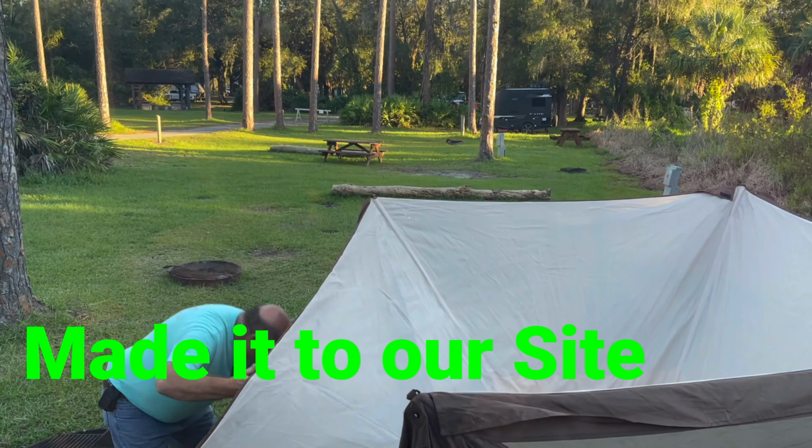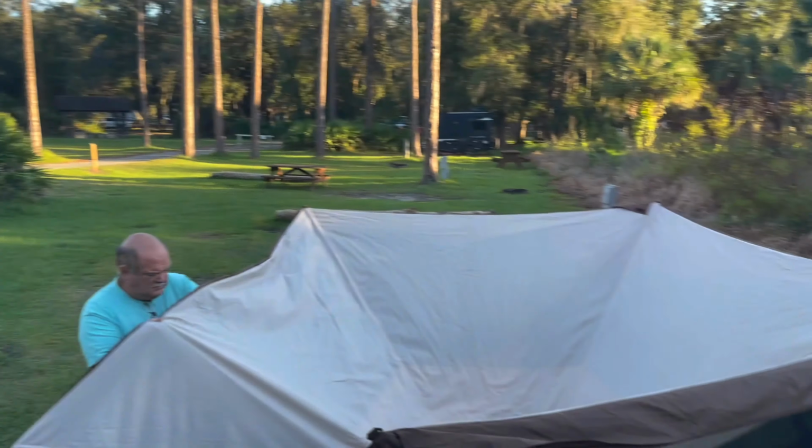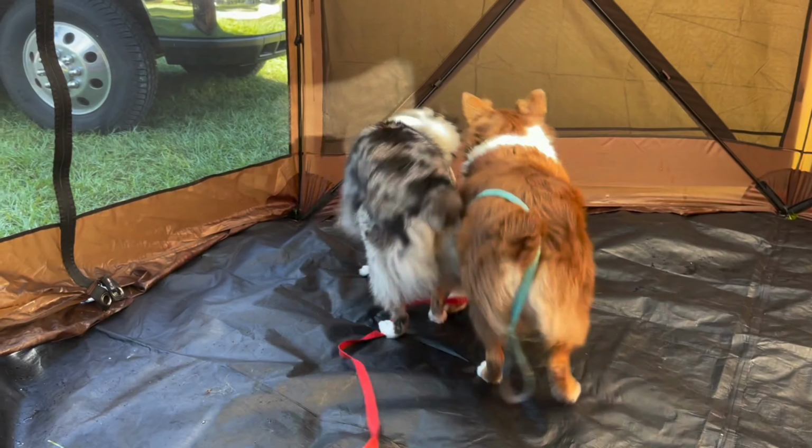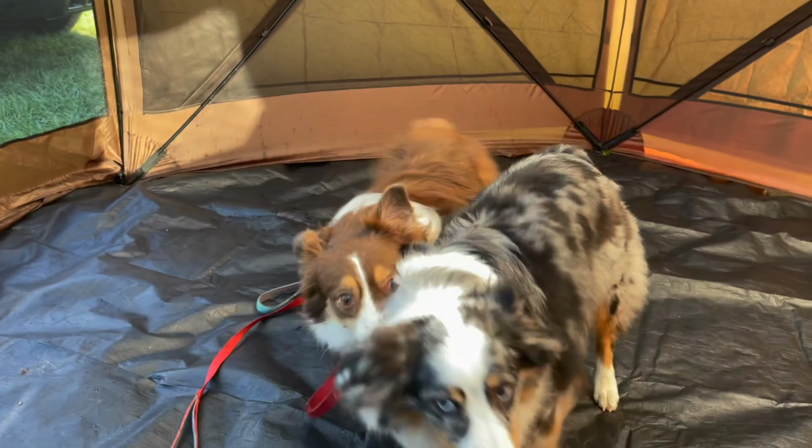And here's the view out of the kitchen window. Brad is putting up the clam. The girls really, really like the clam.